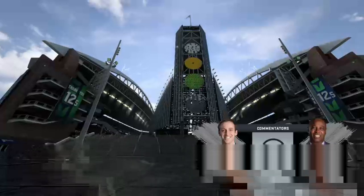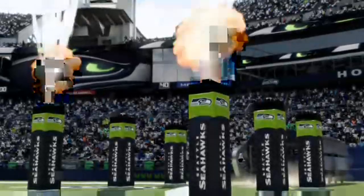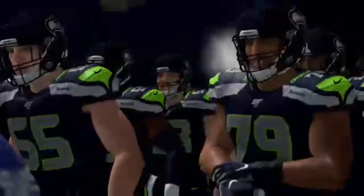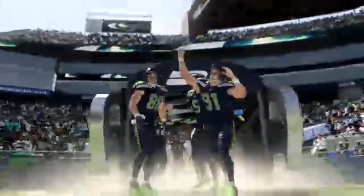Okay, Coach, EA Sports coverage. The NFL playoffs brings us to the Pacific Northwest, the home of the 12s, as it's called, CenturyLink Field in Seattle. Coming up, an important divisional round matchup in the NFC between the Carolina Panthers and the Seattle Seahawks. Brandon Gaudin and Charles Davis on hand.